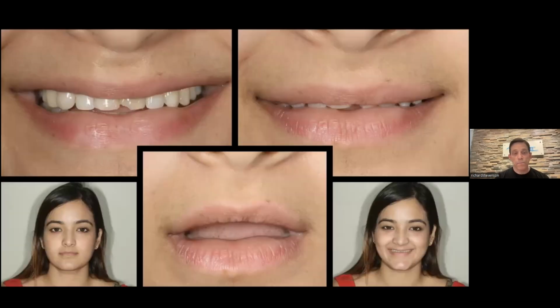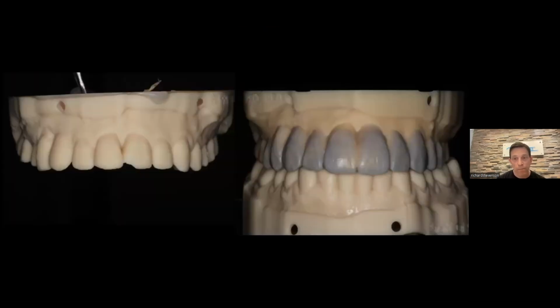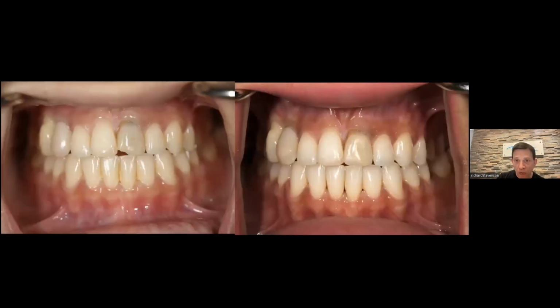Okay, this is a patient that's had a workup done. She has a miniature maxilla, a really, really small maxilla. And she really needs to have the entire maxilla pulled down. But the problem is she doesn't want to. So the only option here is to lengthen the teeth dramatically. So this is not an easy case at all. This is a case that most dentists passed on and said, I don't want to treat this case.